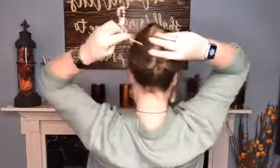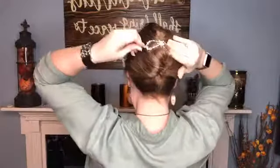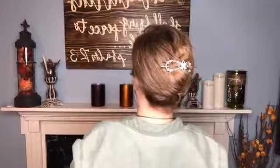Okay. I just want to do kind of a messy, even French twist. Just pull that over, stick the pin through. And I think it just catches the light really well. I just love this clip. I'm very excited. One of the other styles you can do, I'll do with the medium.